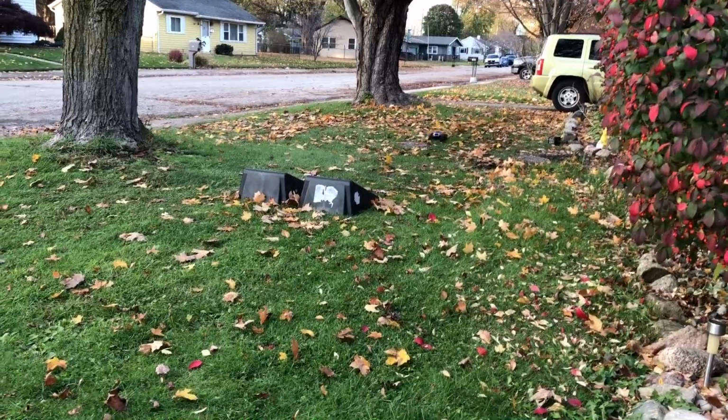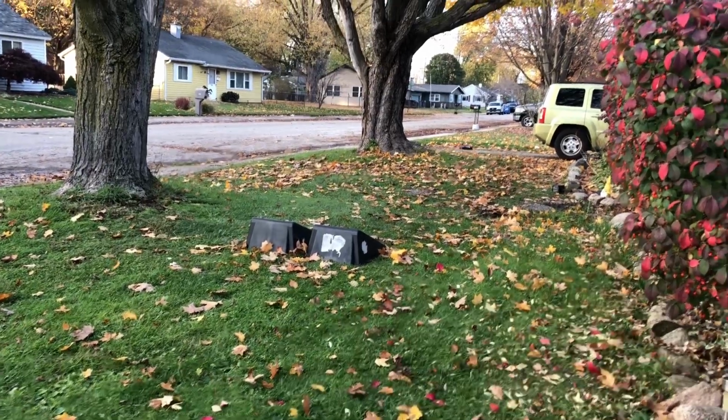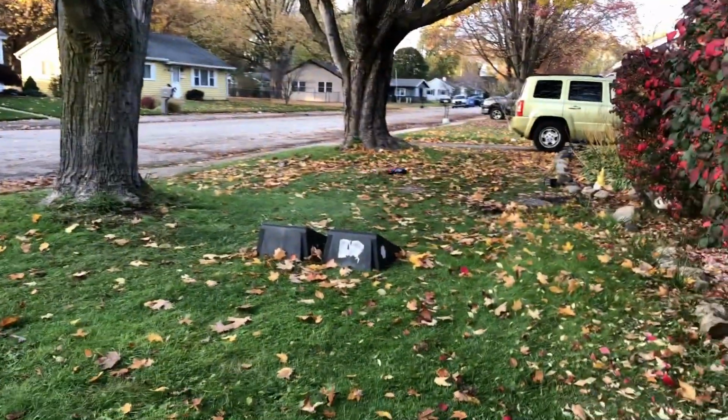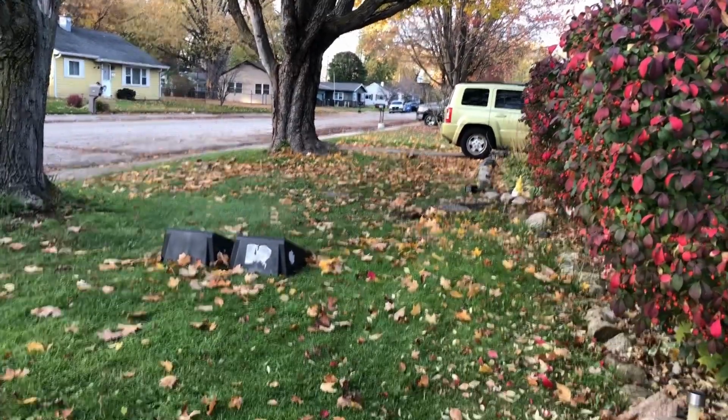Just going through these leaves, I'm surprised I keep missing that ramp. Look at that thing flying. It's flying. It's got good speed for its size.